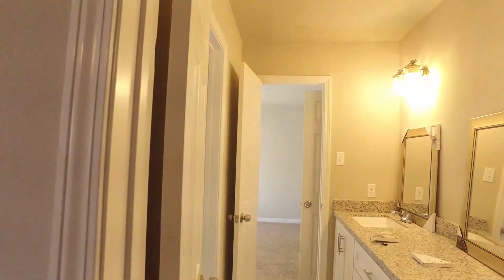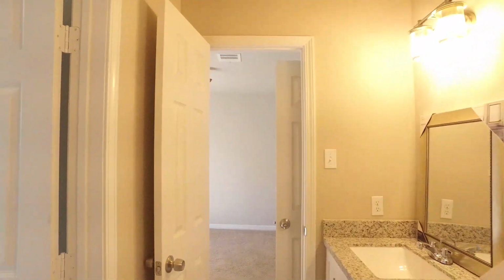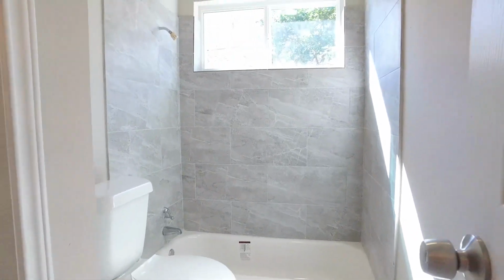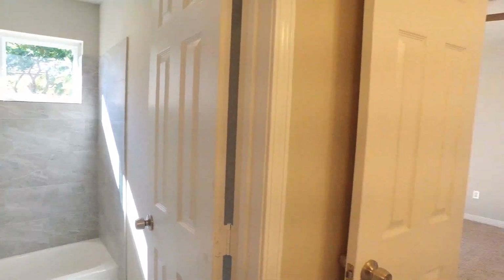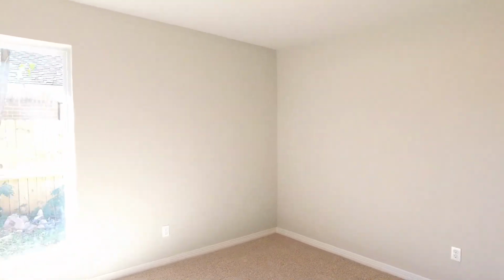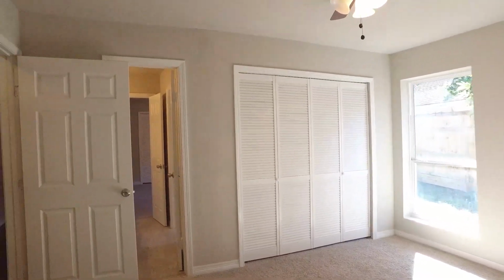There's been a lot of updates in this home. And look at the size of this bathroom. A gorgeous shower. The bathroom here connects two of the additional bedrooms in the home. There's so much natural light from big open windows with private views.